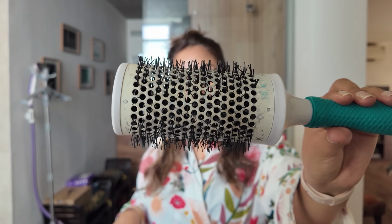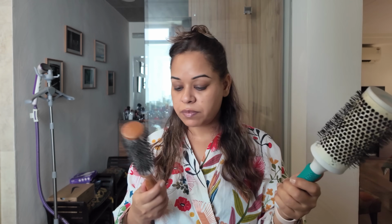I have two blow dry brushes that I use on a regular basis. One is an aluminium barrel. This one, I don't know if it's available. It's a very old one. And this one is from Roots. It is a ceramic plated round barrel brush. This one's also old, but I know for a fact that it's available because I know the brand's name. This one, I don't think I know the brand's name, so finding it is going to be very difficult. So we'll use this one today.